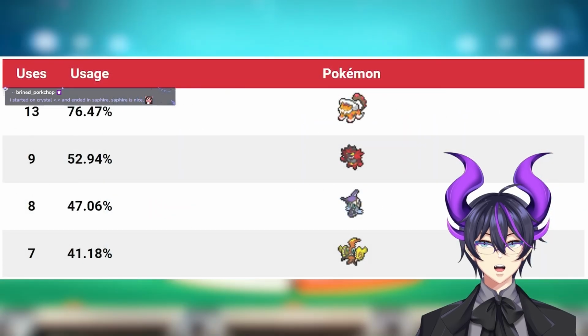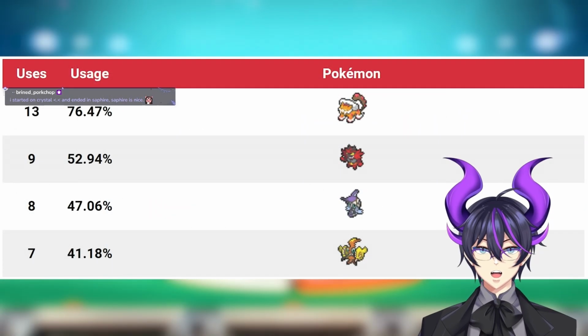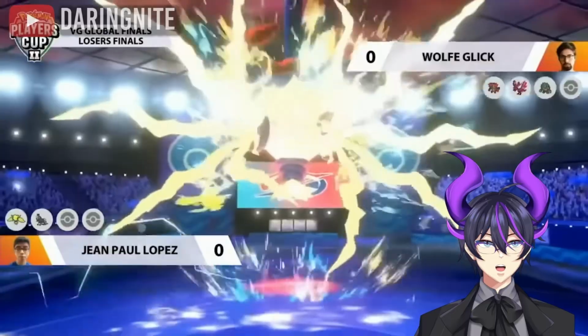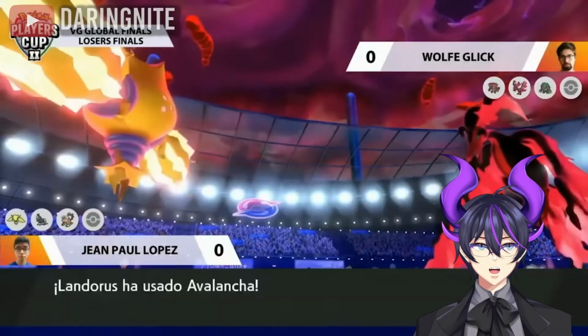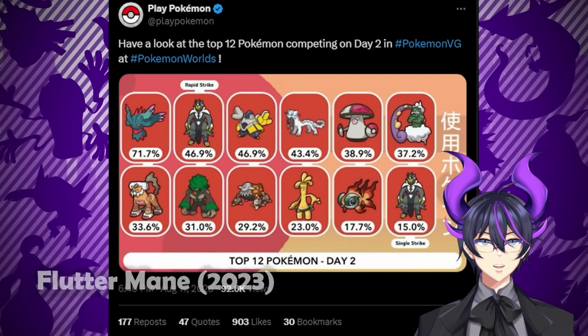Tapu Koko continued to be a strong presence throughout Gen 7 VGC, with 50% presence on the top cut teams in both subsequent years and another championship in 2018. But in recent years, it's fallen off in the wake of limited availability and other fast Electric types, such as Regieleki. I like the photos now. Here, we'll let an image from the official Pokemon stream do the talking for us.